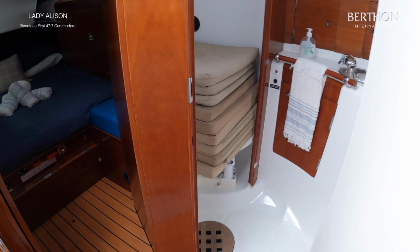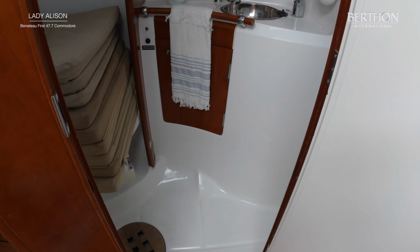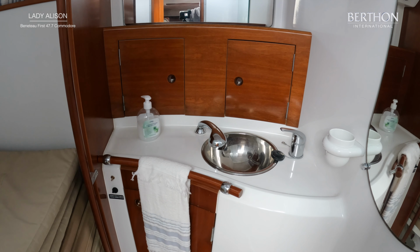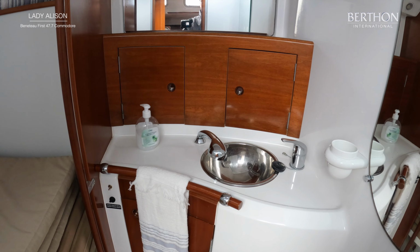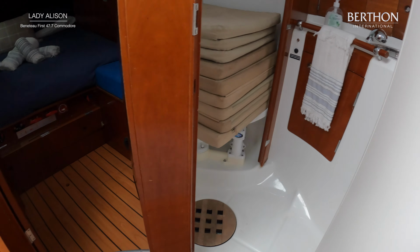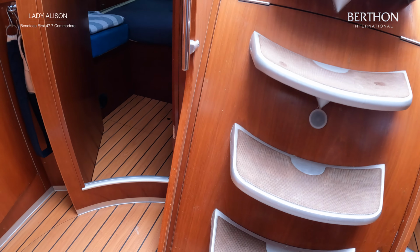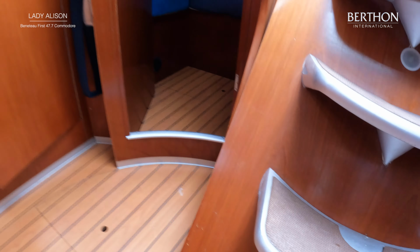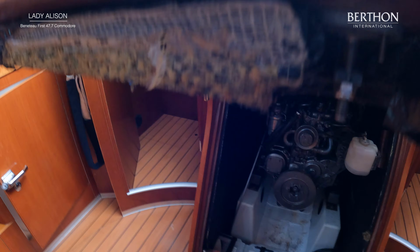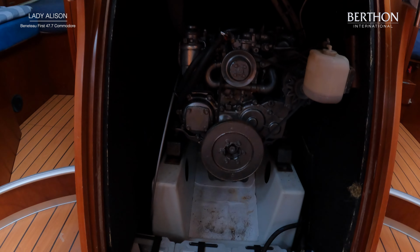And because we have the day head on port side as well here. Nice clean moulded heads compartment with wooden trim. You can see there all the chrome work gleaming. Just a quick peek into the engine bay. The yacht's fitted with an 85 horse Yanmar, which again is, all the servicing is up to date on that.